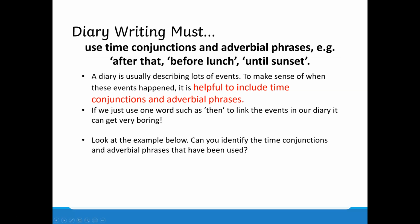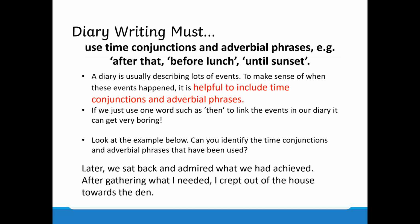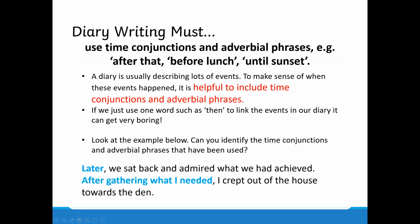Have a look at the example below. Can you identify the time conjunction and adverbial phrase that's been used? Pause the video and have a think. Did you identify the time conjunction later and the adverbial phrase after gathering what I needed? I'm really encouraging you to use these time conjunctions and adverbial phrases to improve your writing.